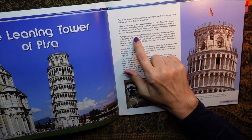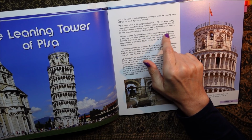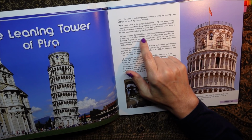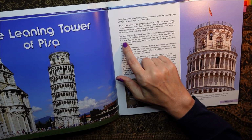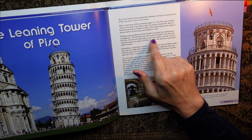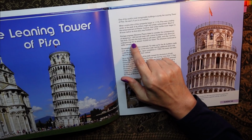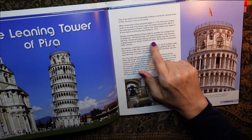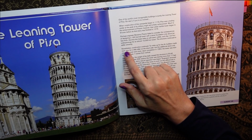Perhaps engineer Pisano failed to consider the consequences of designing a 185-foot tall tower with a stone foundation only about 10 feet thick, and this thin base rests on soft sand, rubble and clay, not firm underpinnings for an almost 16,000-ton tower. The structure continued to settle unevenly.